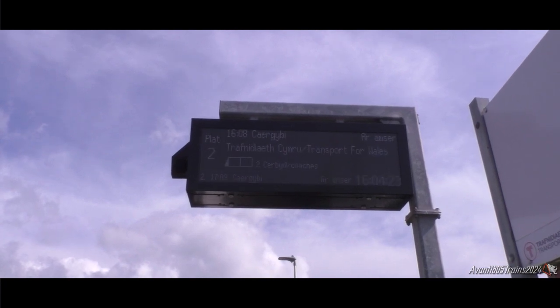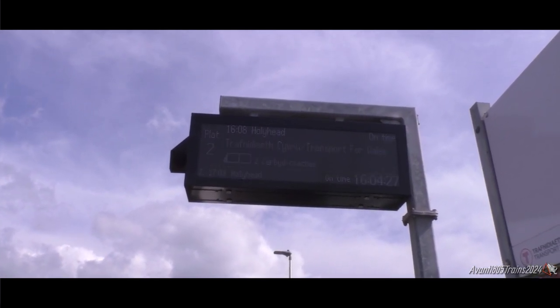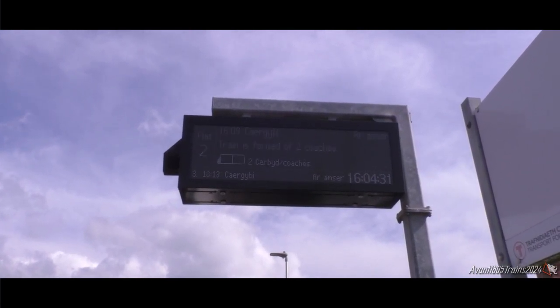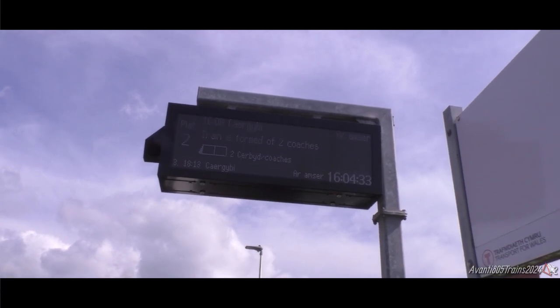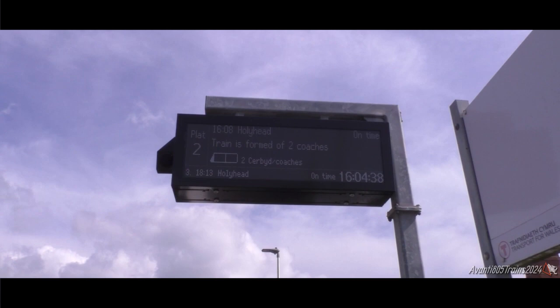The next train to arrive at platform 2 is the 1608 service to Holyhead. This service is currently on time, calling at Holyhead only. This service is operated by Transport for Wales.